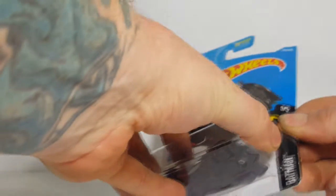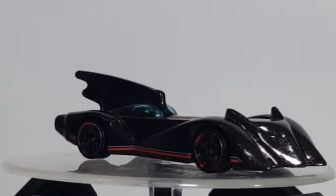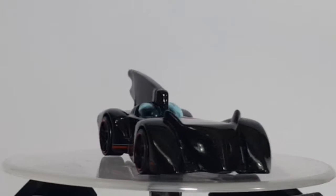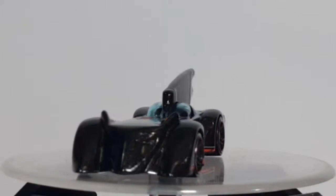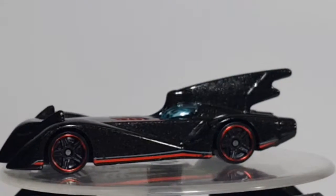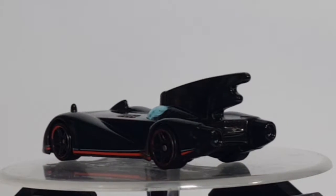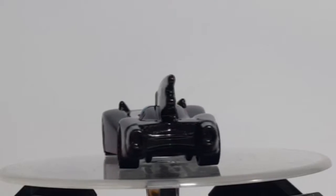So let's go ahead and tear this open. My son actually picked this out for me the other day on their trip to Walmart. He knows that I have a Batmobile Hot Wheels collection right here at home, as I've showcased here on the channel many, many times. He saw this, he asked Mommy to get it for me, and she said yes, so.